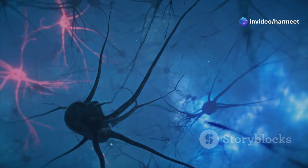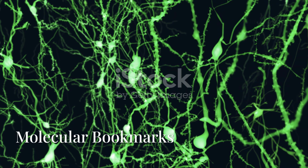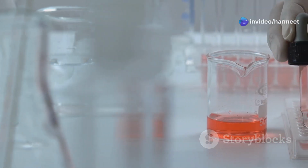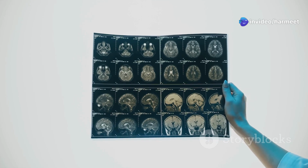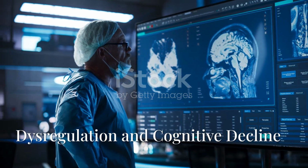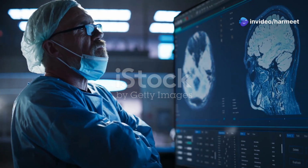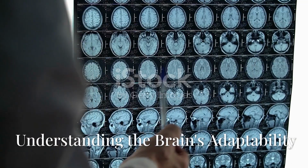Memory retention extends beyond synaptic changes to the genetic level. These changes act as molecular bookmarks, ensuring neurons remember past experiences. For instance, increased acetylation promotes gene expression in synaptic plasticity, while methylation can enhance or suppress memory-related pathways. Notably, dysregulation of these epigenetic mechanisms has been associated with age-related cognitive decline and neurodegenerative disorders, including Alzheimer's disease.